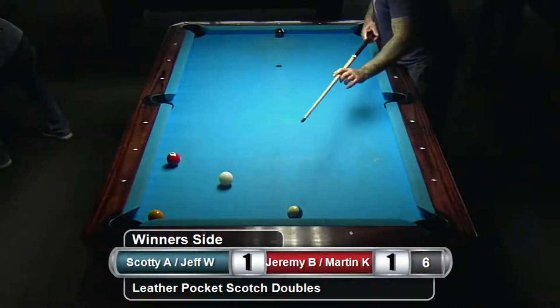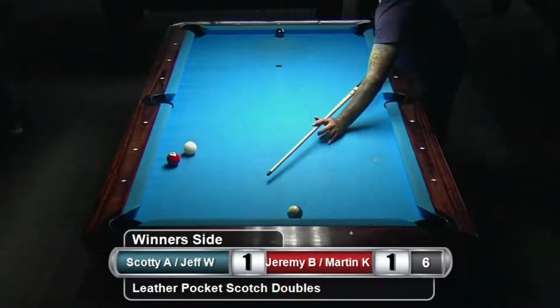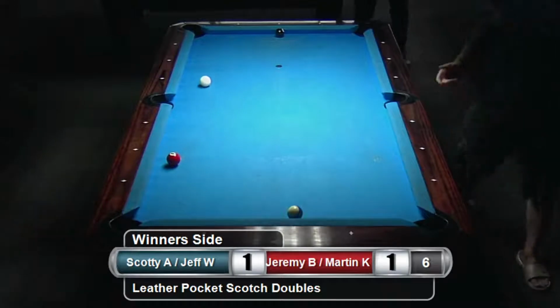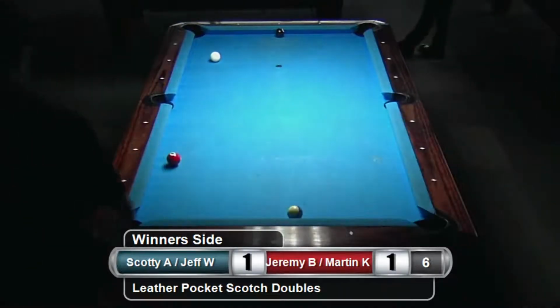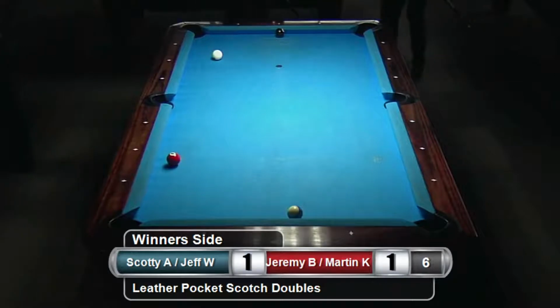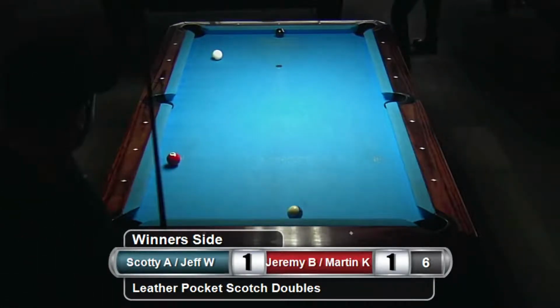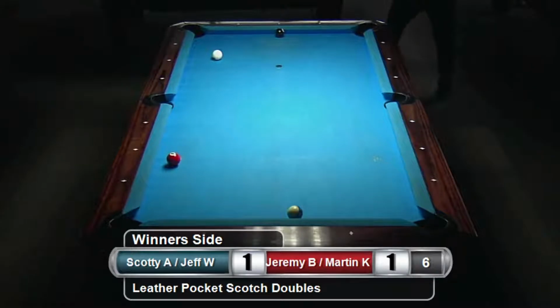James is asking if there's talking at the table. There is no talking allowed at the table, but you are able to talk while you are not at the table, which is kind of the unwritten rule for Scotch doubles. Most players know that you can talk while you're away from the table.